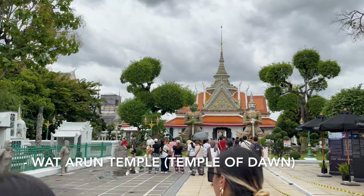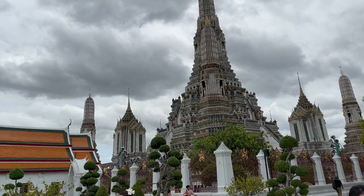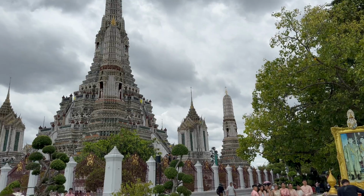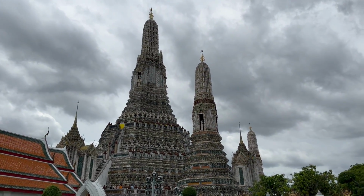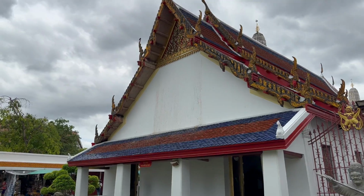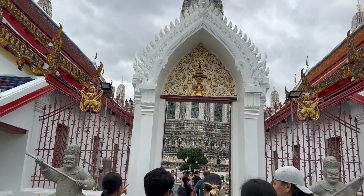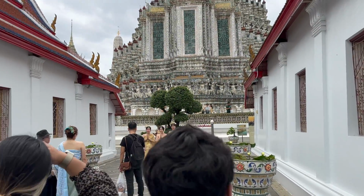The Wat Arun Temple or the Temple of Dawn is a Buddhist temple in the Bangkok Yai district of Thailand, situated on the west bank of the Chao Phraya River. The temple derives its name from the Hindu god Aruna, often personified as the radiations of the rising sun, hence giving the temple its name, denoting the arrival of Aruna in the dawn through the rays of the rising sun.